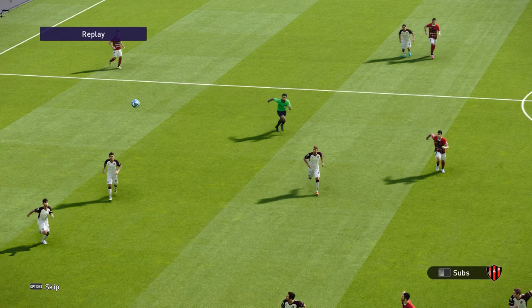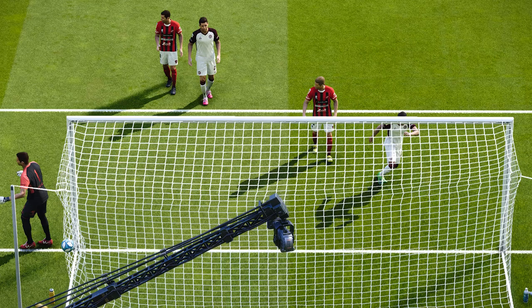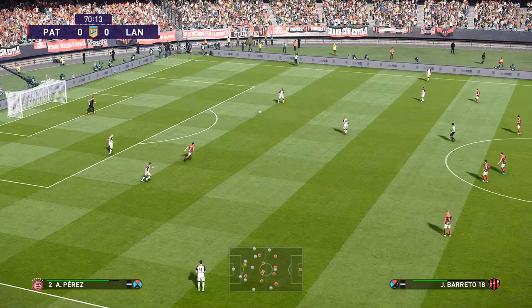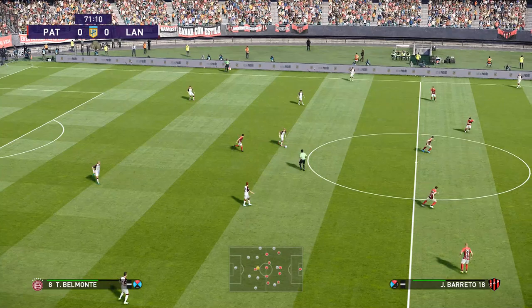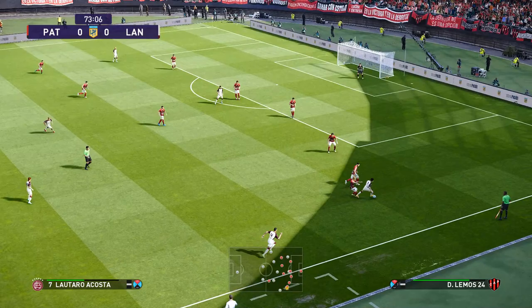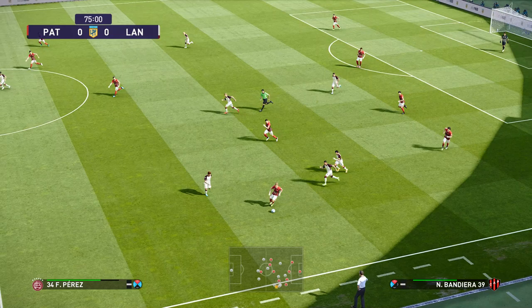Lanus can defend those situations better by stopping the crosser at source. Lanus are able now to make their substitution. It's been on the cards for a few moments now. Still going. Where to next? Into the box. Slips it out of harm's way. Ah, that's great defending to cover for the goalkeeper and just get something in the way.